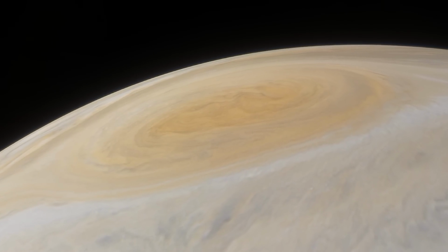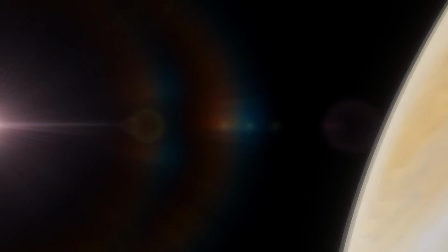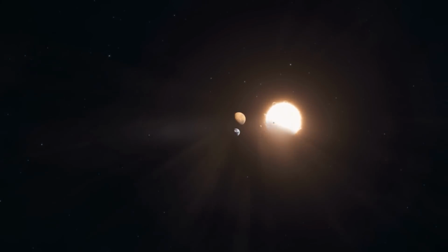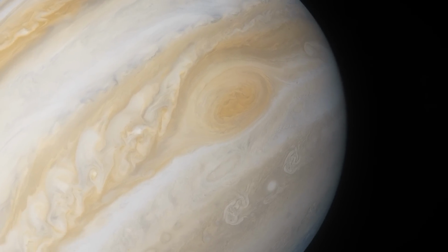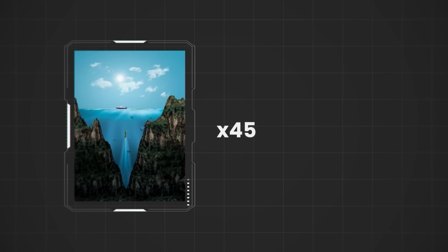The Great Red Spot on the planet Jupiter is the largest storm on any planet in the entire solar system. In the past, it was even bigger than now. The sheer depth of it is hard to grasp. To give you an idea, it's like having around 45 Mariana Trenches stacked on top of each other.